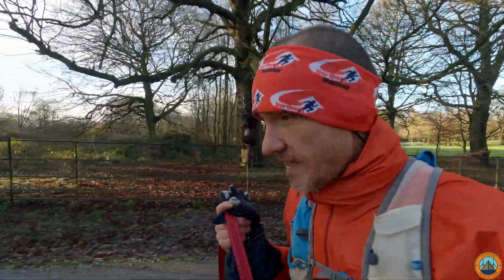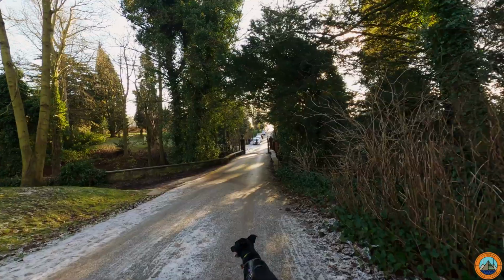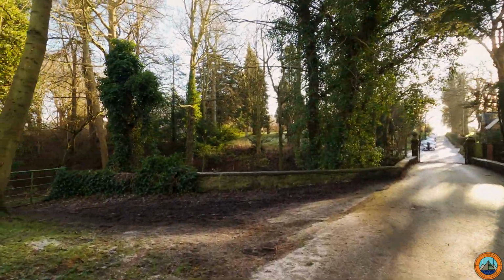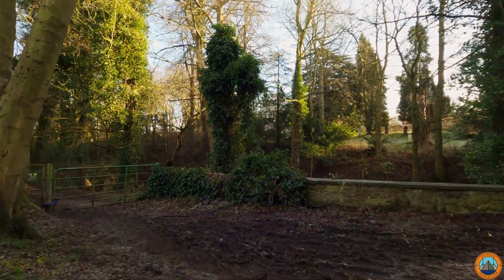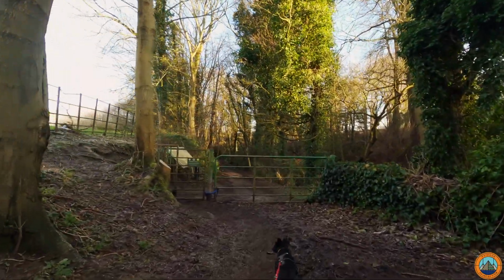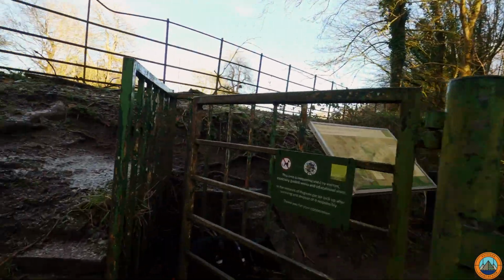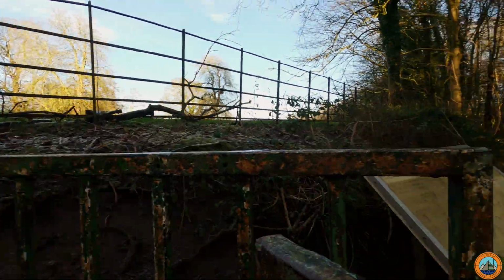Cheers. Go on, Rexy. So this is the start of the 17 Hills. It's the green gate. Probably sensible to start on the other side of the green gate.